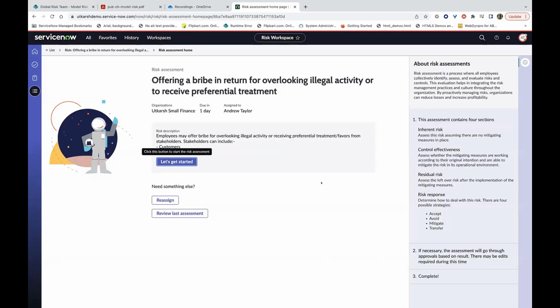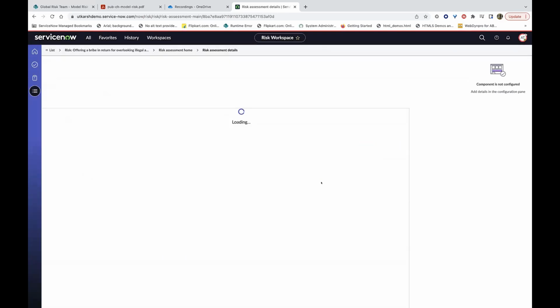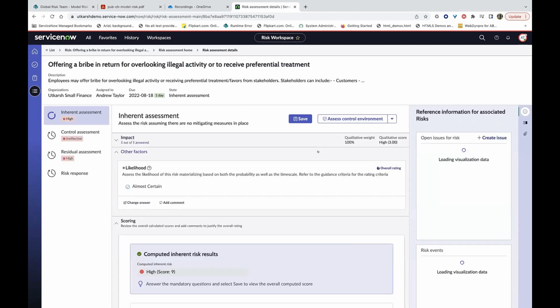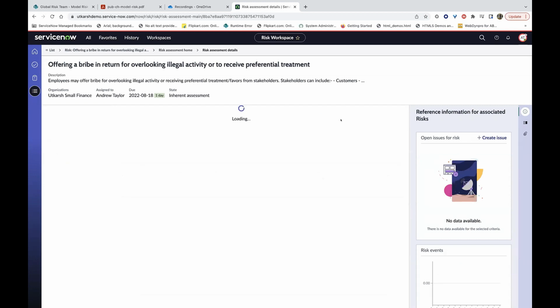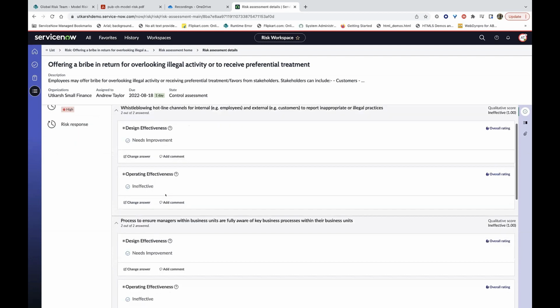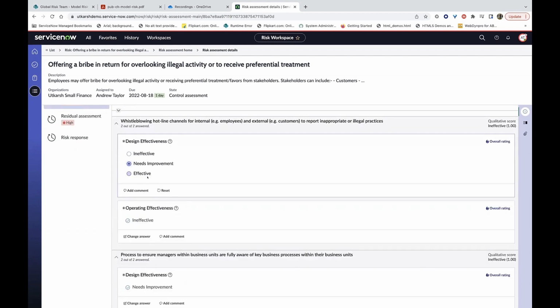Just to save time, I'm going to copy over the results so that I can show you what changed. If I move to my inherent assessment, it is going to be the same. Nothing is going to change here. But if I move to my control environment assessment, you will see there are a bunch of controls, in fact three of them, that I want to assess. And for each of the controls, I can now assess the design and operational effectiveness.